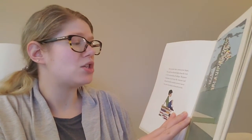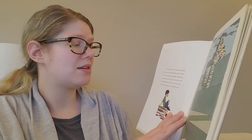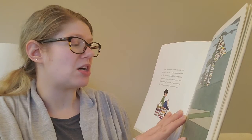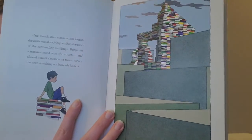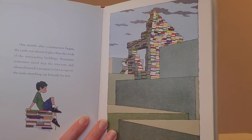One month after construction began, the castle was already higher than the roofs of the surrounding buildings. Benjamin sometimes stood atop the structure and allowed himself a moment or two to survey the town stretching out beneath his feet. Look how tall the castle is so far.